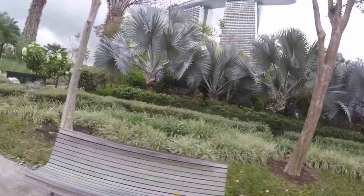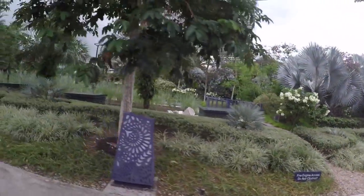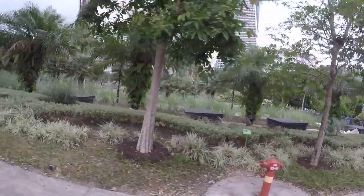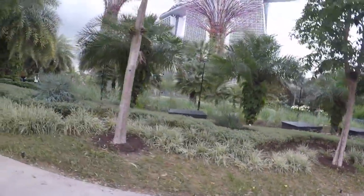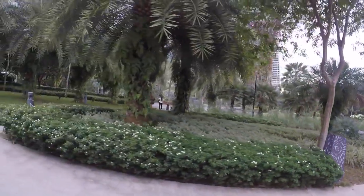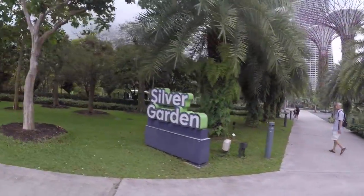Look left into the distance ahead and you will notice another 3 super trees. Can you see a spout on top of one of them? Super trees have many functions, one of which is to expel hot air from the conservatories. We will visit more of them at the Super Tree Grove later on our tour.